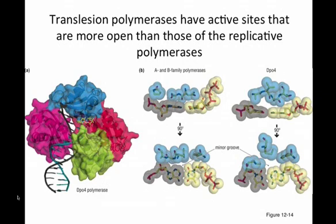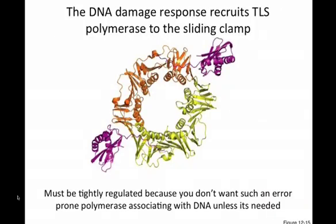Yes. So what's activating these translesion polymerases? Is it that RecA protein? No, RecA is allowing for strand invasion in homologous recombination. That's what RecA is doing. What's happening here is that translesion polymerase is being recruited specifically as part of the DNA damage response to the sliding clamp.